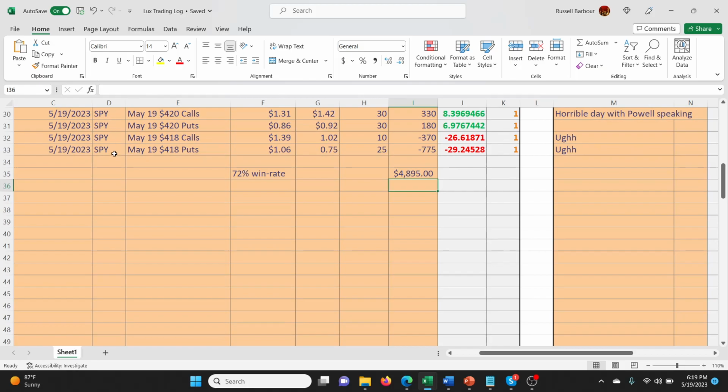Again, I trade SPY, pretty much exclusively SPY. I usually do 0 DTE, so that's for the calls and the puts for today, the May 19th I did. These are the entry and exit prices. These are the actual profit and loss numbers right here. So 330, 180, minus 370. And then this really large kind of loss of minus 775 bucks.